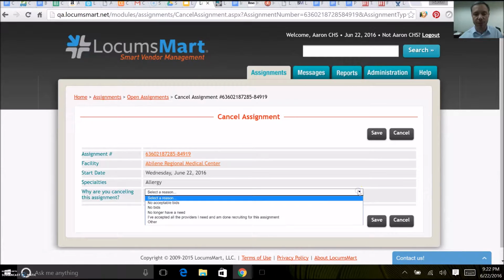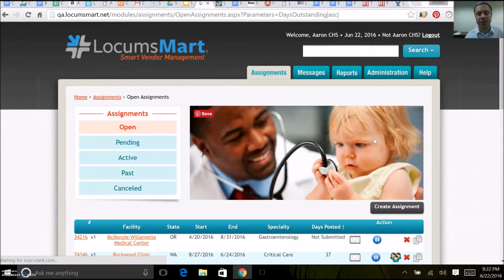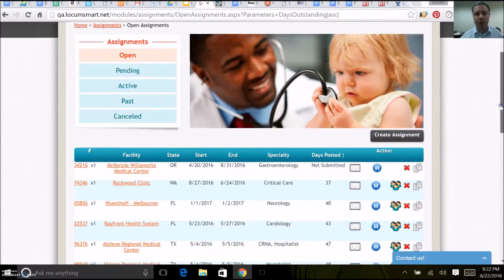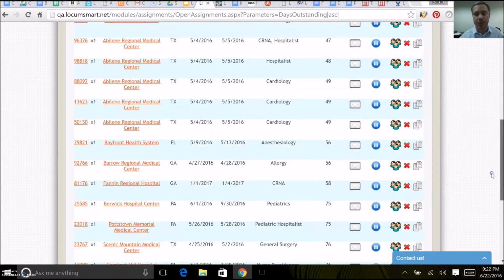Then it's going to ask you to give a reason why you're canceling the assignment. Just click Other and say assignment not approved at the division level, just as an example. Keep in mind that whatever it is that you save as the reason will be shared with the agencies that received that job, as well as certainly the people at the facility that requested the job. But presumably you've spoken with them at that point on the phone anyway, so it's not going to be a surprise. Just keep in mind that the vendors will see what the reason is.